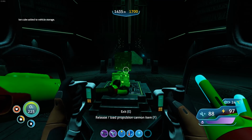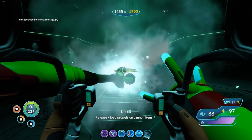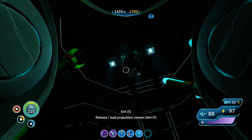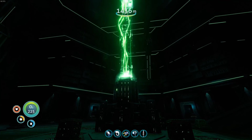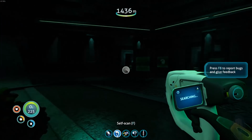I assume it's like three each time would be my guess, but I guess we'll find out. Yep, there's three each time. Yep, then it starts spinning up to get ready to reload it. That's neat. Ooh, it's real fast too, actually. Way faster than that. Oh, maybe not as fast as I thought. Whatever. Let's do some scanning.